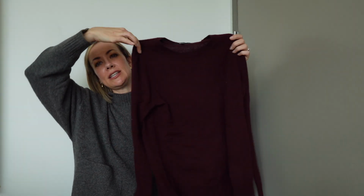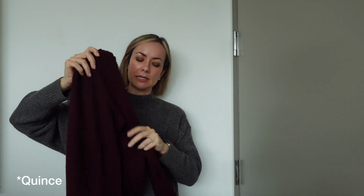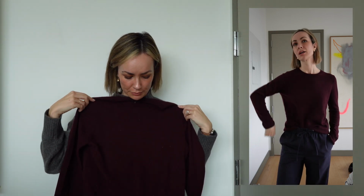This is a new purchase. This is my Naadam burgundy wine cashmere sweater. And the cool thing about Quince, oh sorry, I said Naadam, from Quince. The cool thing about Quince, they're very similar to Italic, but they feature this sort of like $50 cashmere. So if you're on a budget, but you do want to invest in some cashmere, this is a really good option for you. This comes in like 15 colors.